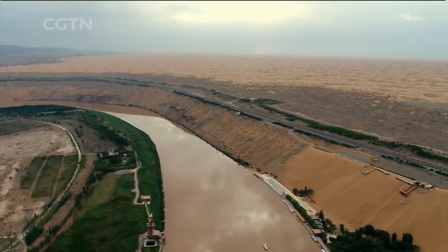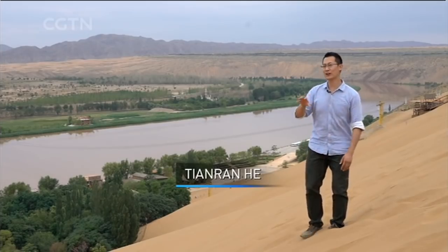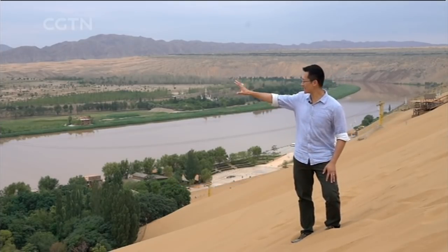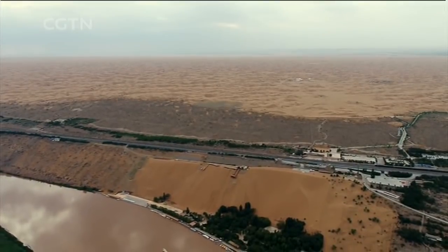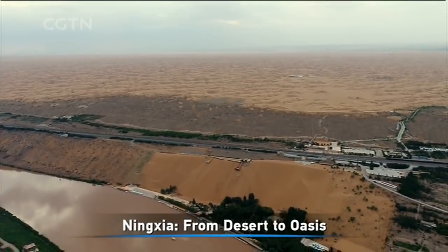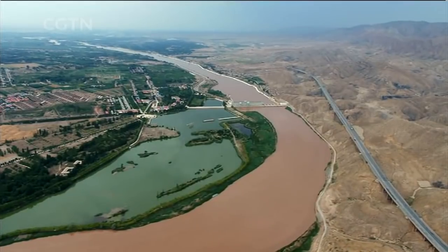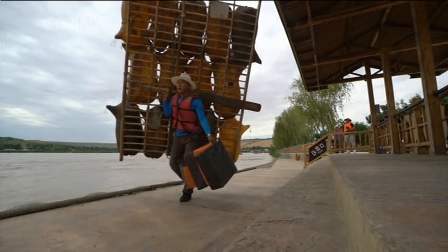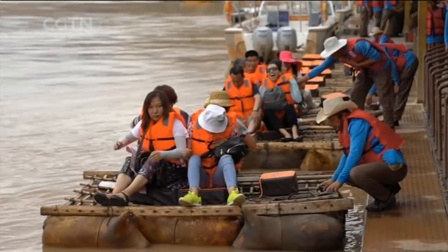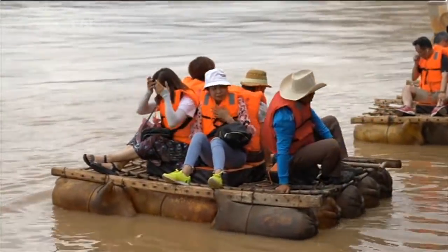So as beautiful as the desert is, it can't support life without water. And here we not only have oases, we have the mighty Yellow River, which is China's mother river. The Yellow River forms the southern boundary of the Tengger Desert, effectively cutting it off from the rest of Ningxia. However, very early on, some clever clogs figured out a way to get from one side to the other.